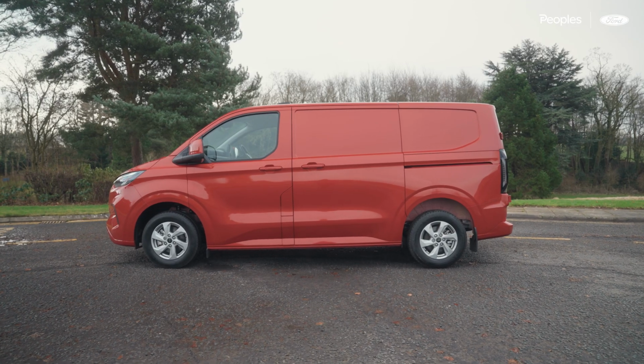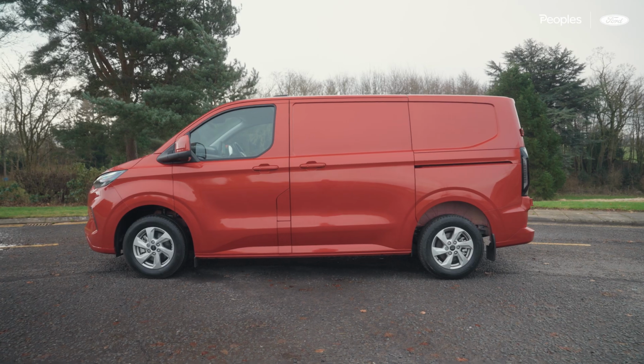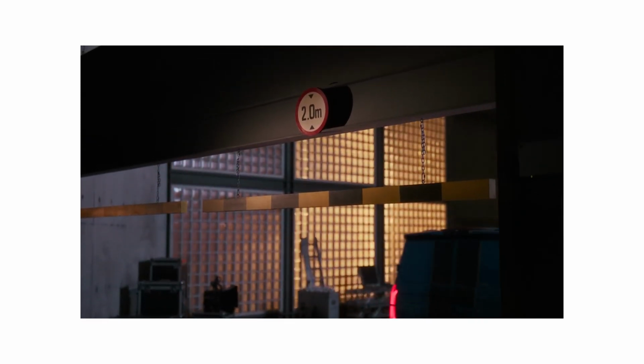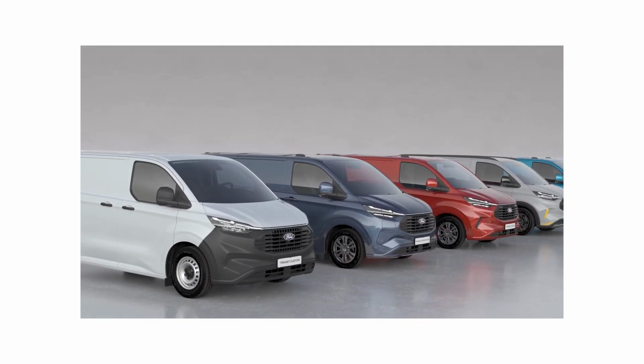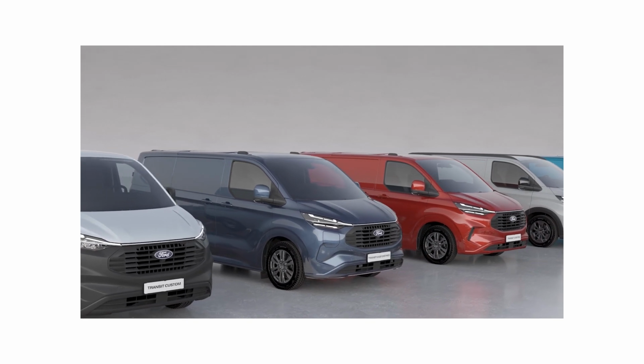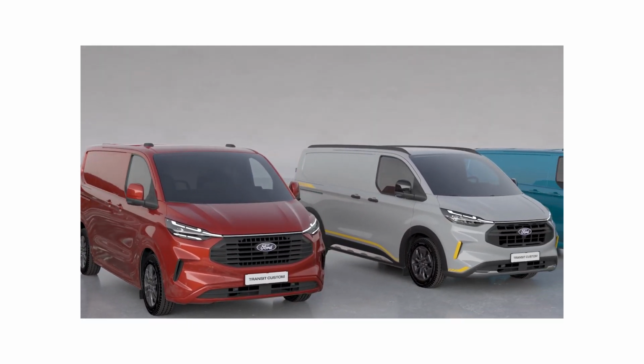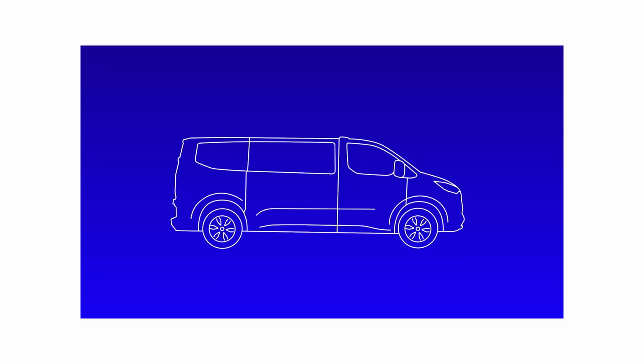Ford have also made sure to cap the height of the L1H1 like we have here today to below the all-important 2-metre height. This is important as it ensures that these vans can fit into tighter public car parks within the city centre. As with all Transits, variant options are vast and the Custom is available in 2 wheelbase lengths and 2 roof height options.